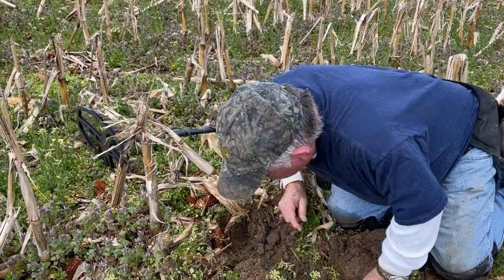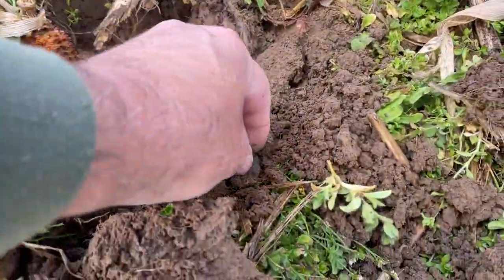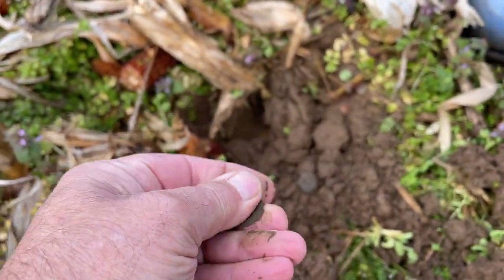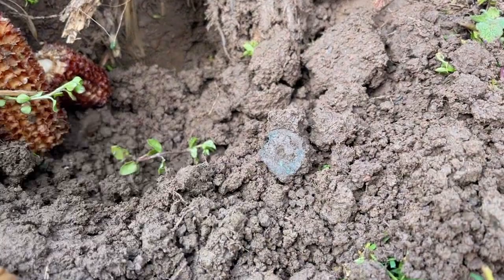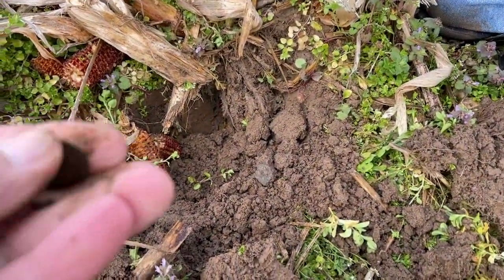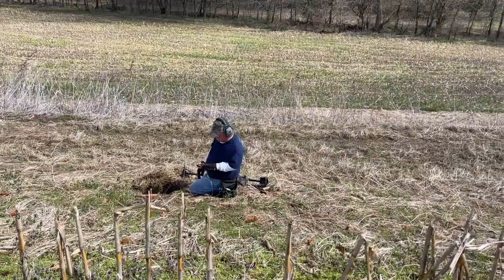Nice button. This might be a coin. I don't know. Mike moved about 5 foot, and no, it's a button. Oh, it's a button. Yeah. But you can see the residue, the brass residue right there, where that one came out. A little hot spot right here. Yep.